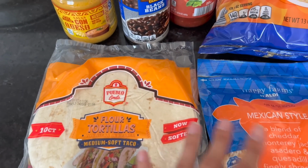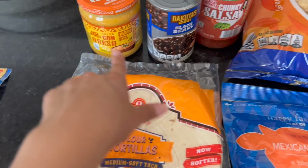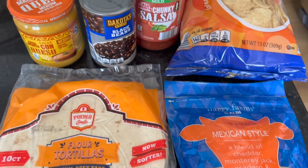Quesadilla, cheese in the middle. You could have some of this cheese in it. You could put this cheese in the middle and dip in these. You could even have black beans on it. So many different ways to eat this. My kids are big fans.